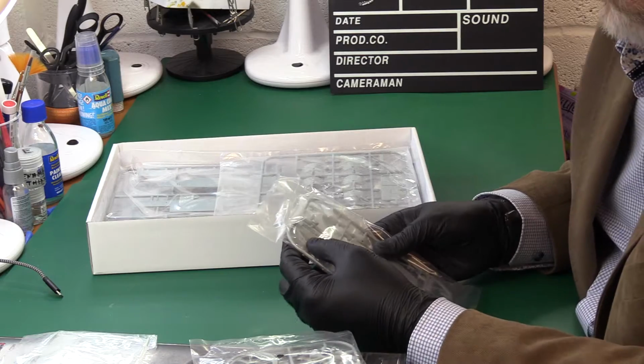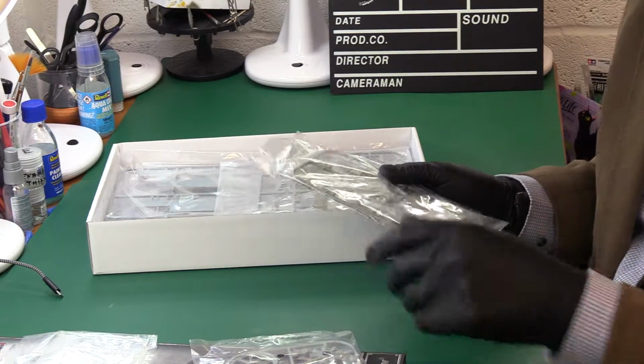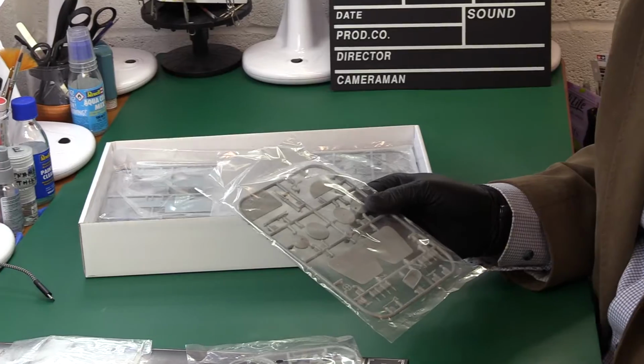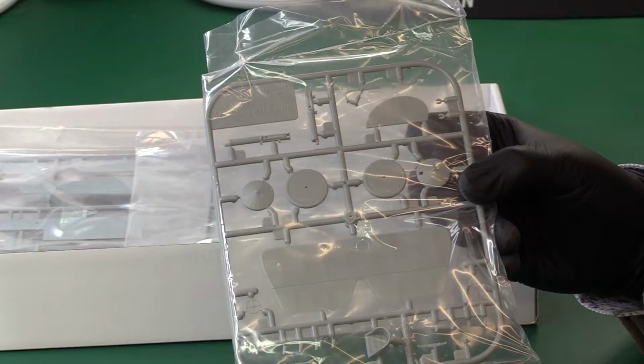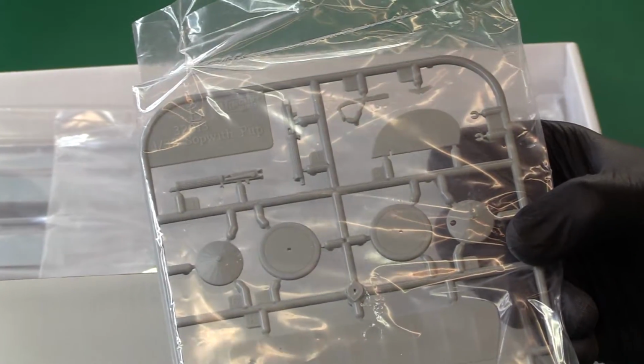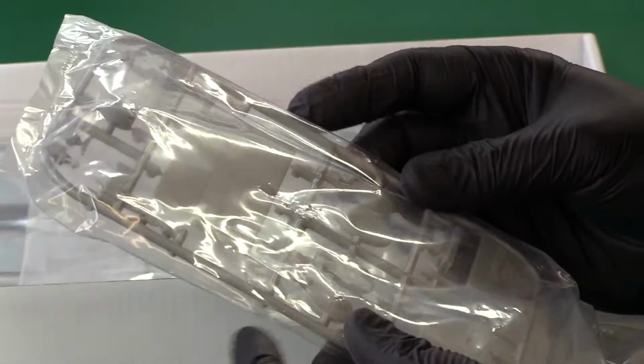Just to prove my point about the parts, it's not my imagination. This one says 1/32 scale Sopwith Pup sprue. So again, it shares a lot of parts with the Pup and the Camel. We've got the tail plane, the wheels, the seat. Not the most comfortable looking seat that I've ever seen, if we're really honest about it.